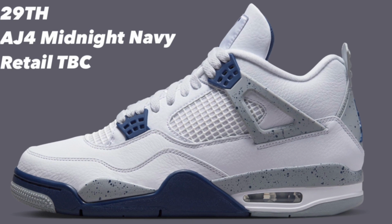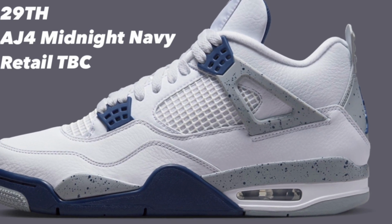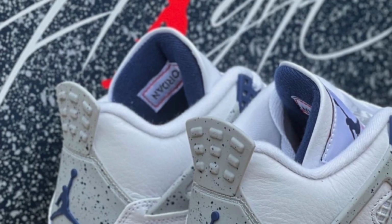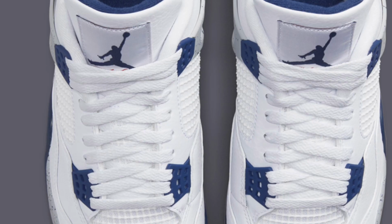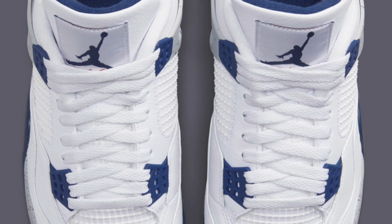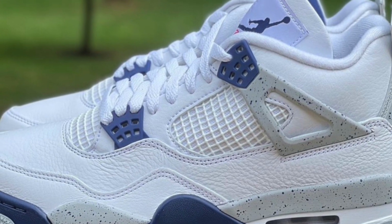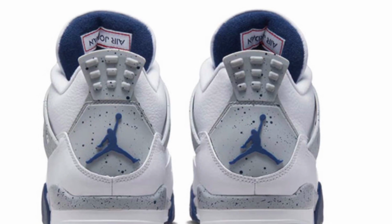Alright, so rounding it up for the confirmed releases, the 29th will see the release of the Air Jordan 4 Midnight Navy, and I expect this to be one of the most hyped drops for the month as Nike keep pushing out more and more Air Jordan 4 colorways. This is definitely one of the better ones that we've seen this year, and the pre-sale is very telling of this. Expect an instant sellout on the release date, and this is definitely getting a high rating of 10 out of 10.